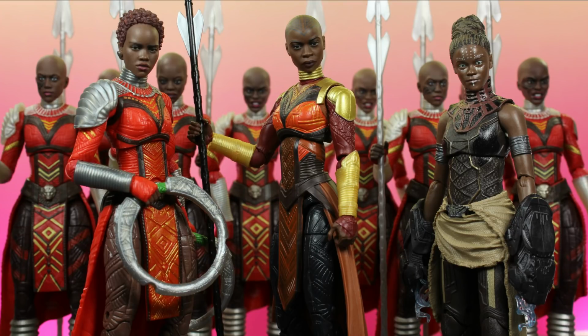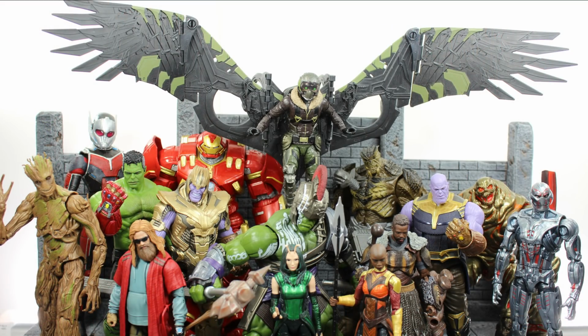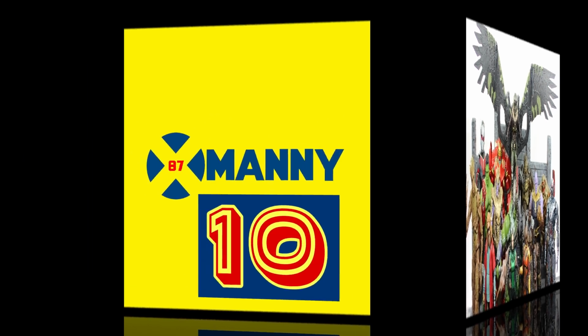Plus, when you put her next to the Dora Milaje army builders and or other Wakandans, this becomes one of the best looking figures and displays. Despite myself having some issues with some parts of the figure, this kind of display really puts this figure over. Wakanda forever. And now let's dive into my top 10 favorite MCU Bafs of the decade.